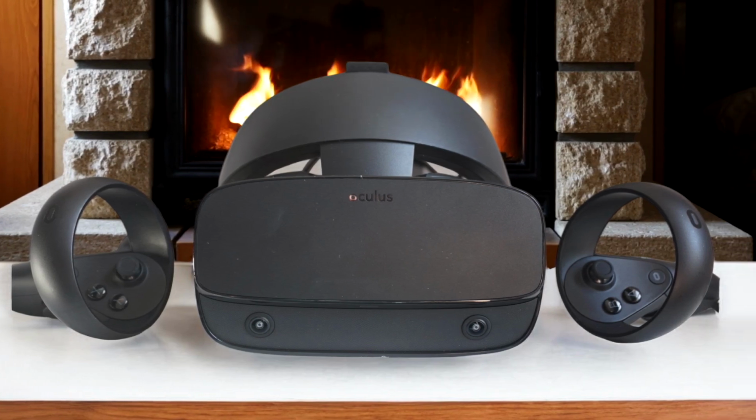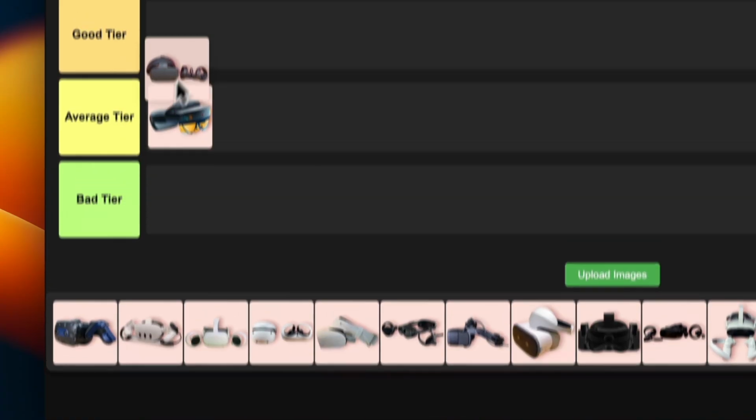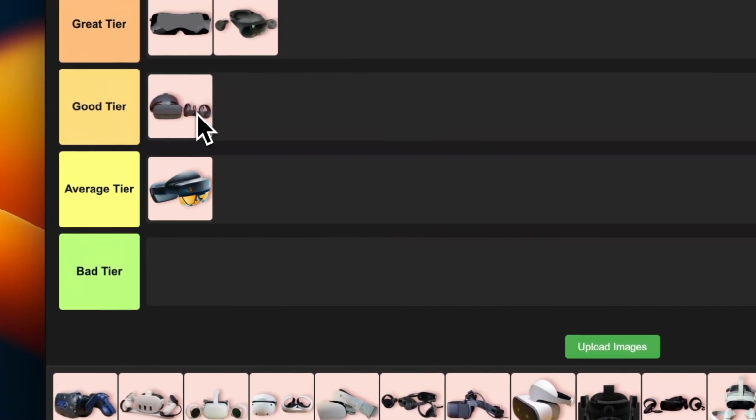If you can snag one for a good price though, it's still a solid choice for PC VR. I'm putting this in the good tier, mainly because it's still holding its own despite its age.